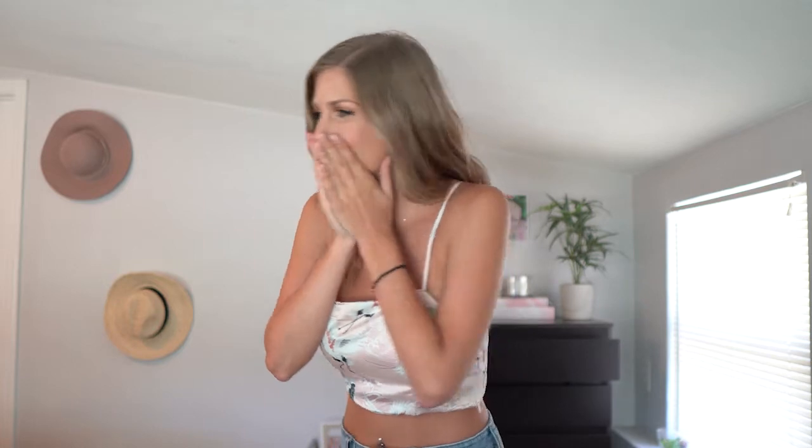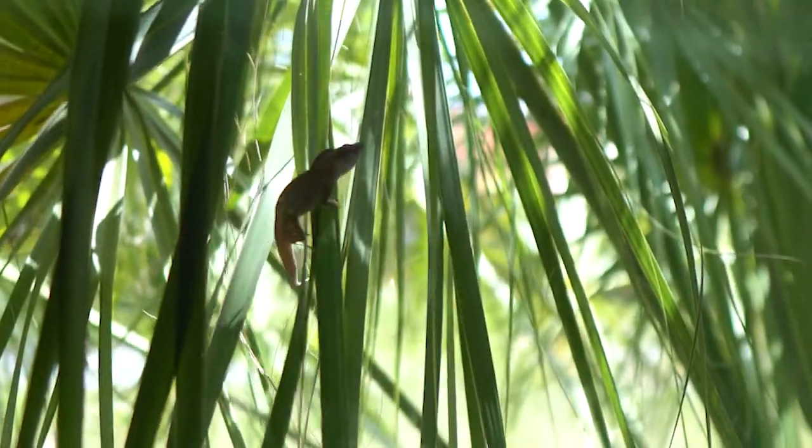I'm literally watching this gecko stare at me right now through the window. This happens every time. Oh my God, I'm so sorry. I need to show you guys. They literally watch me every time I film, I swear.